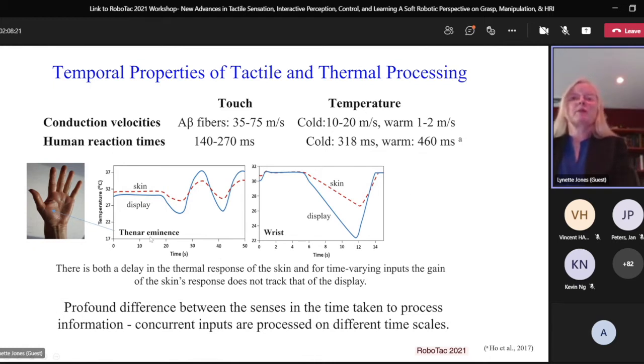And so there is both a delay in the thermal response of the skin to time-varying inputs, and the gain of the skin's responses does not track that when you present it in a thermal display. So for instance, here showing the response of the skin to a heating impulse when it's presented on the thenar eminence at the base of the thumb or on the wrist, we see that the skin is not tracking the response. So again, we need to accommodate that thermal inertia if we're trying to make the tactile and the thermal signals seem as if they're occurring within the same time scale.